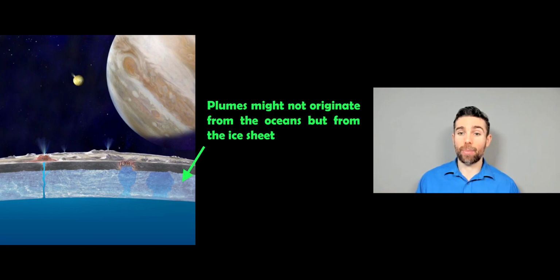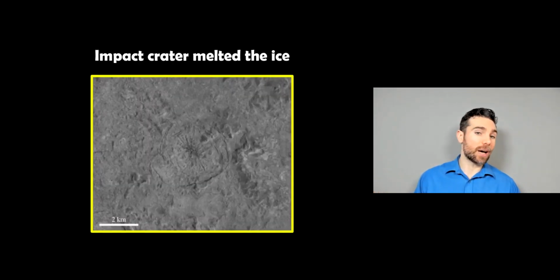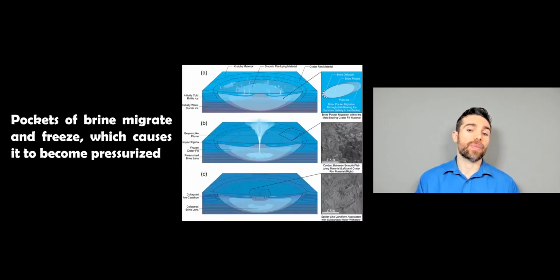Now, why might that be occurring? Well, the example with Europa is if you had an impact. So this is a minor object, like an asteroid or something, that has then hit the surface. It's melted the surface, and as it starts to freeze, you then end up with pockets of melt material below the surface. And what happens there is, it's kind of like a brine.